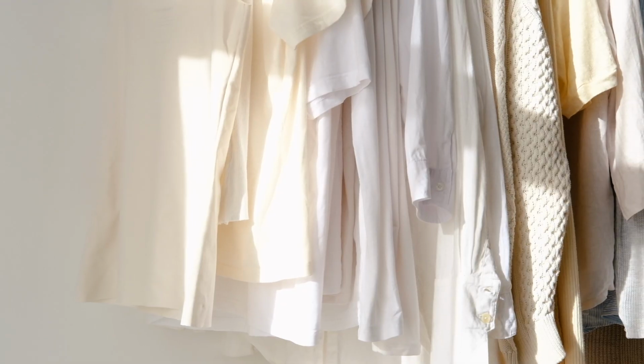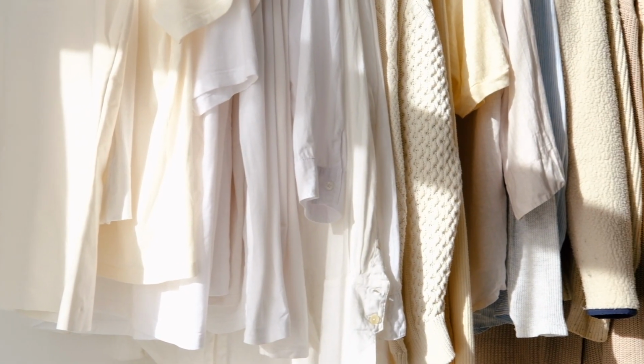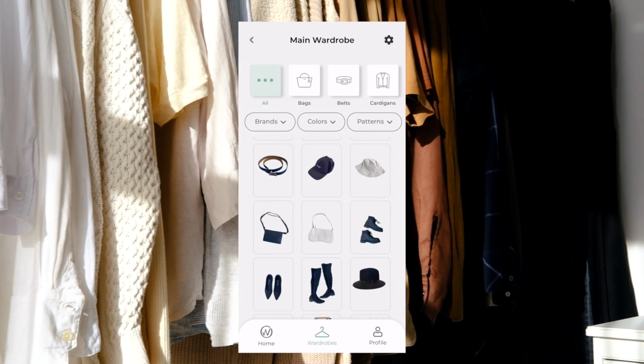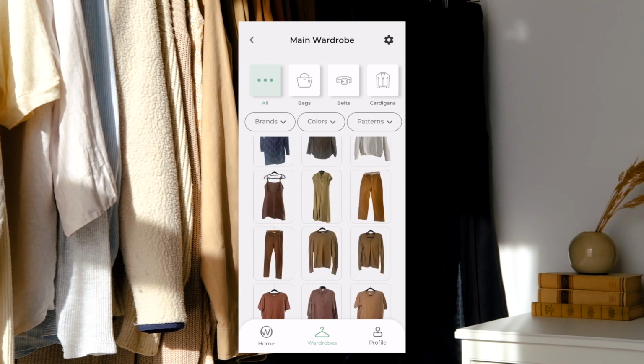When you're contemplating getting new things, I suggest having a quick scroll through your wardrobe first. It only takes a few seconds with Open Wardrobe.